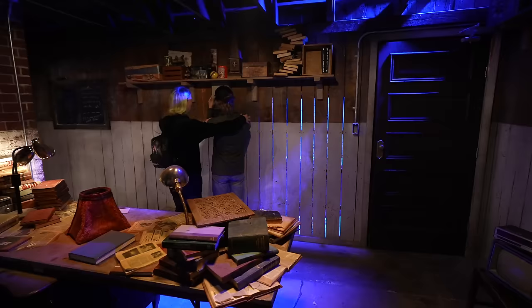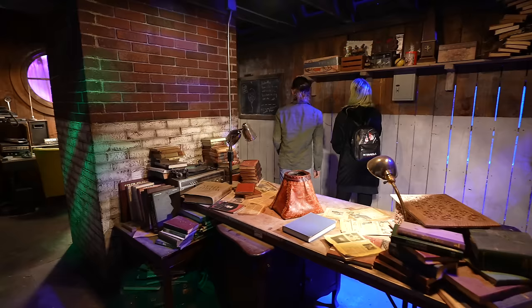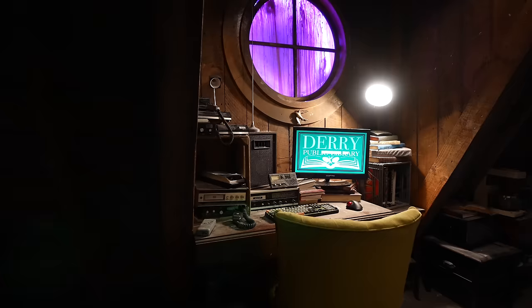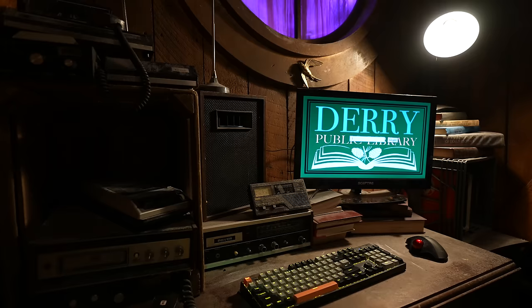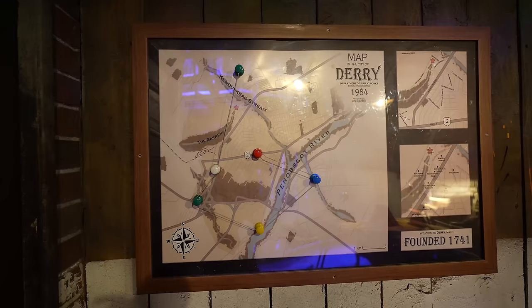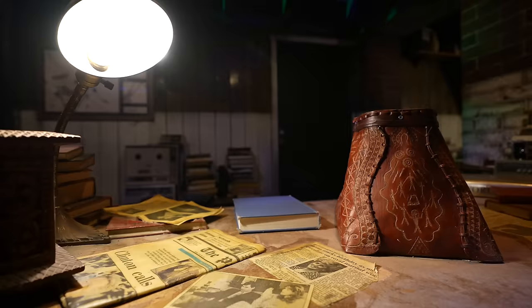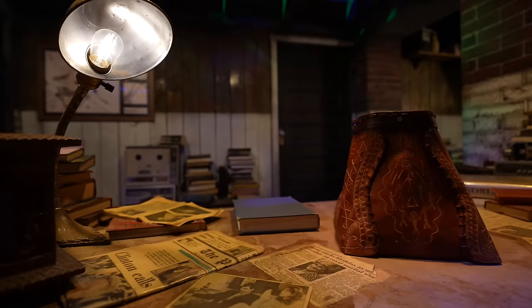The next room we come to is Mike's office, and while they figure out the puzzle to get us into the next room, I figure we should just go ahead and explore. Oh man. This looks amazing. Got a map of the city of Derry on the wall. The flickering lights definitely add to it, that's for sure. And I feel like I'm in the movie.